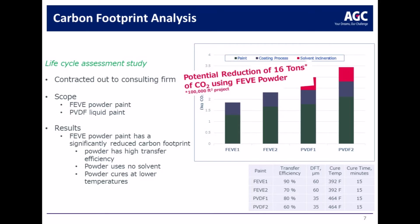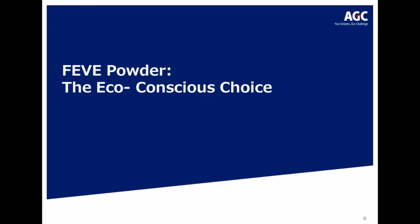Long-life FEVE powder coatings are low VOC, offer higher transfer efficiency in the painting process, and require lower oven temperatures during cure. All of this helps to lower the overall carbon footprint compared to traditional solvent-based painting. FEVE powder coatings are the eco-conscious choice.